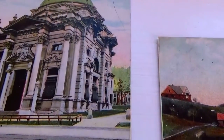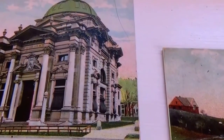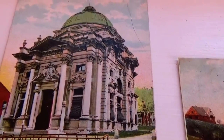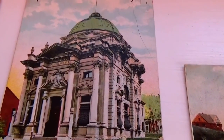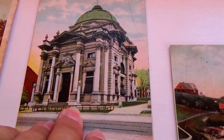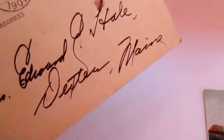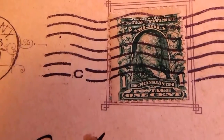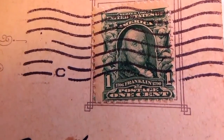Then we have this one here. Savings Bank of Utica, New York. Again, people wrote all over, didn't have enough room on the back side. 1907 with a 1-cent stamp.